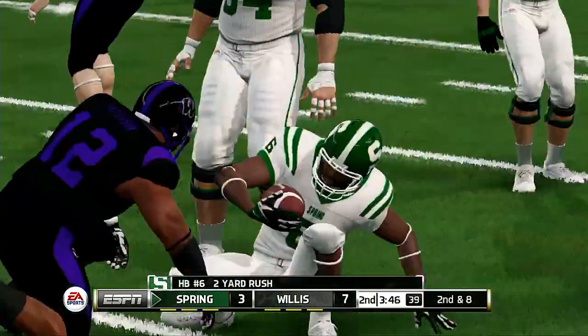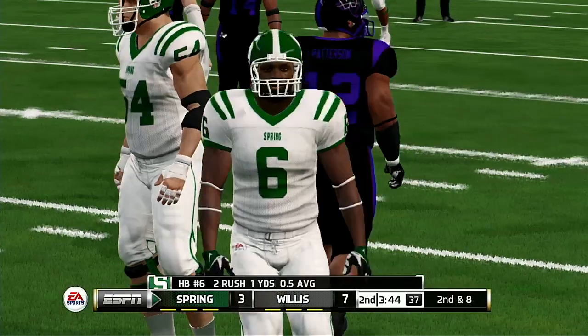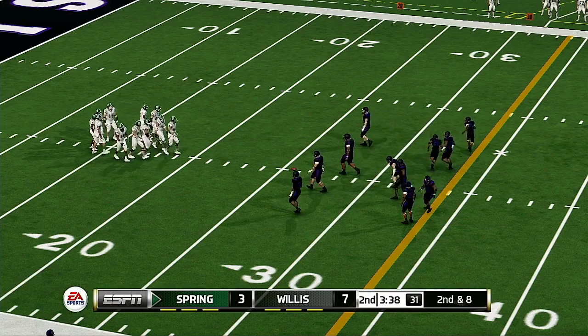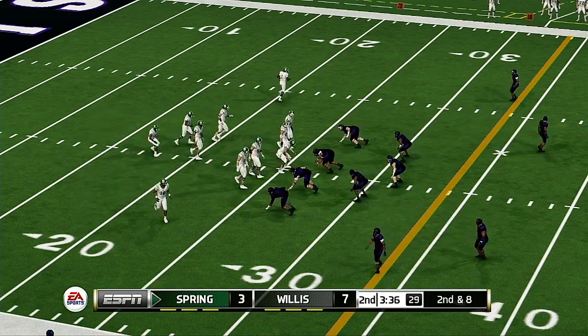He makes it out maybe to the 26-yard line. That makes it second and eight. Second and eight coming up here. Ball on the 26-yard line.